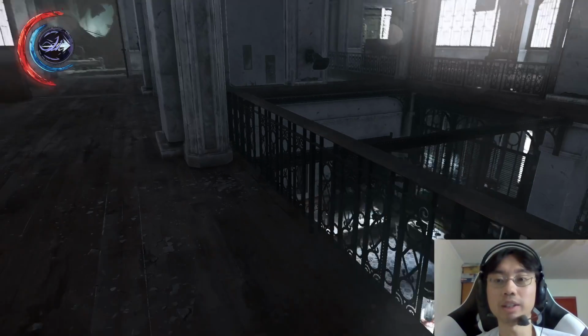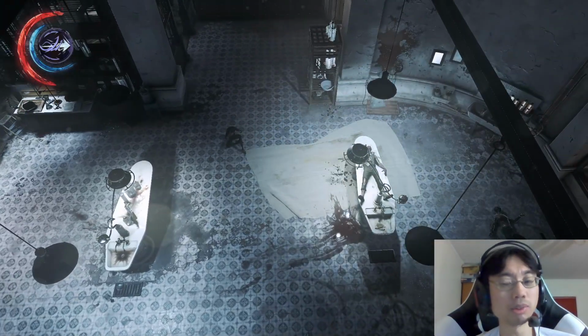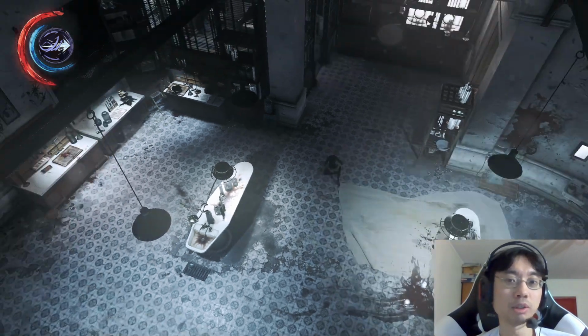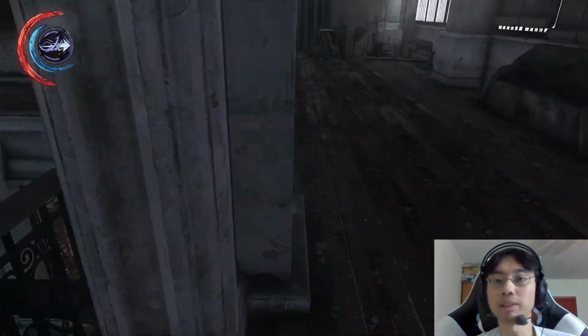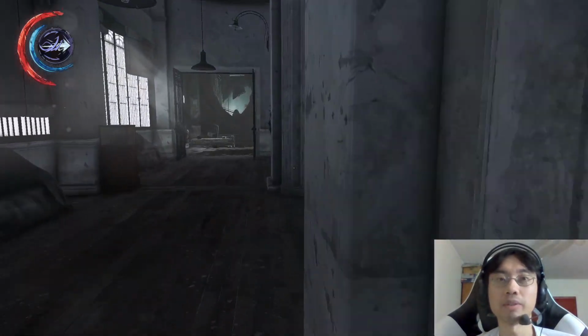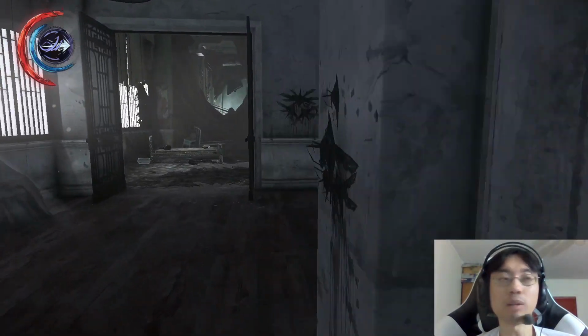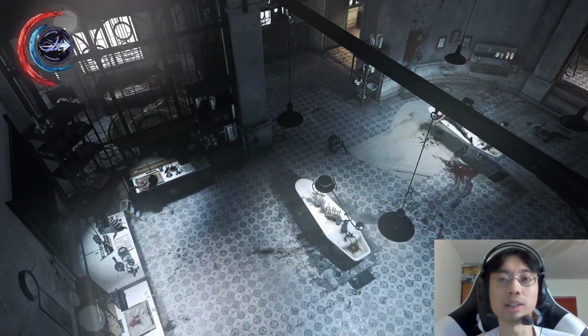And then down there, we have operating tables? I mean, this could be a morgue, or it could be a surgery. But in both cases, it doesn't make any sense as a morgue or a surgery, because if it's a morgue, how would you get dead people in here, and how would you get them out again?